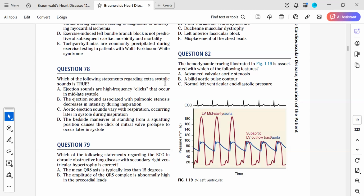For the B option, ejection sound associated with pulmonic stenosis decreases in intensity during inspiration. This is a funny option, but it's the true option. We all know the popular physiology that right-sided sounds or murmurs increase in intensity during inspiration, while left-sided ones increase during expiration. But pulmonic valve disease actually defies this arrangement. Hence, they decrease in intensity in inspiration. So that's the normal rule that we know, that right-sided valve murmurs increase in inspiration. But for the pulmonic, it rather decreases in intensity during inspiration. This makes this option a true option. So it is not a false option, it's a true option.